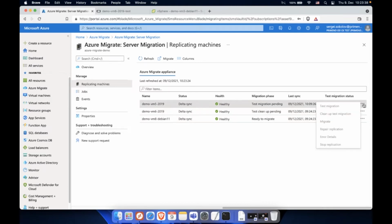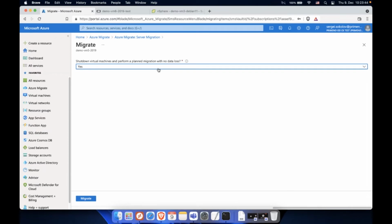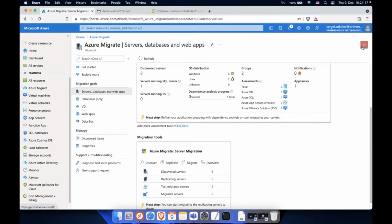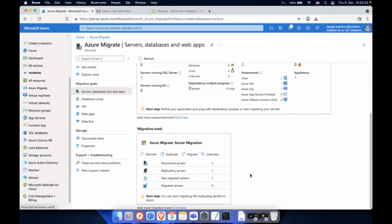And once you are ready to migrate, then you select migrate. It will prompt you to shut down the source virtual machine, so it would replicate all the remaining data from it. So press yes, and in the background it will start the final migration process. This migration process also takes time, so you just need to wait until it's ready and available. That's basically how this migration process looks.